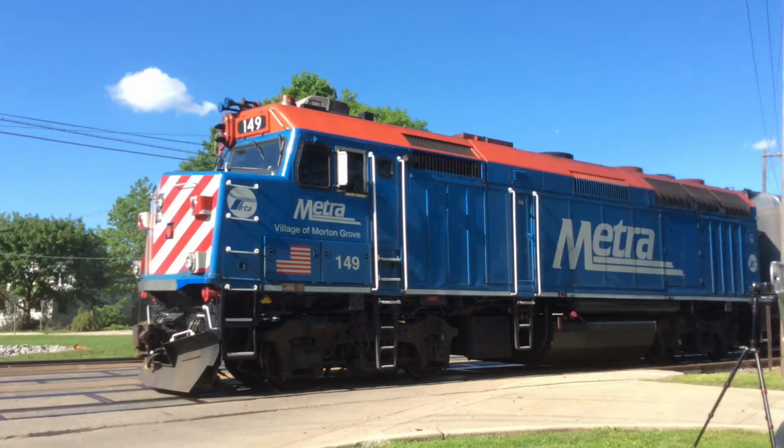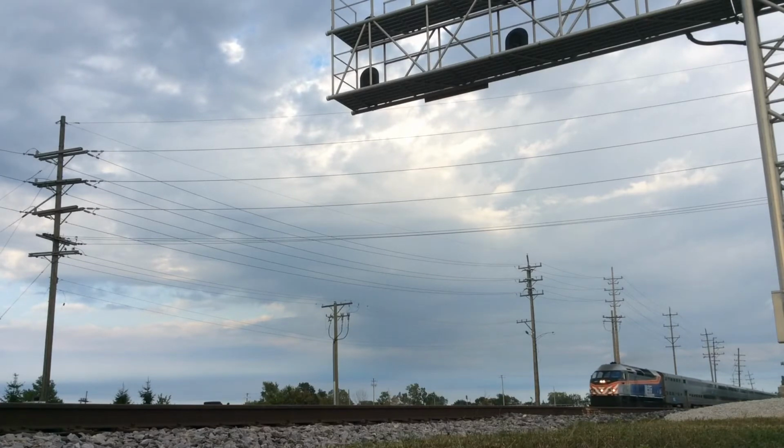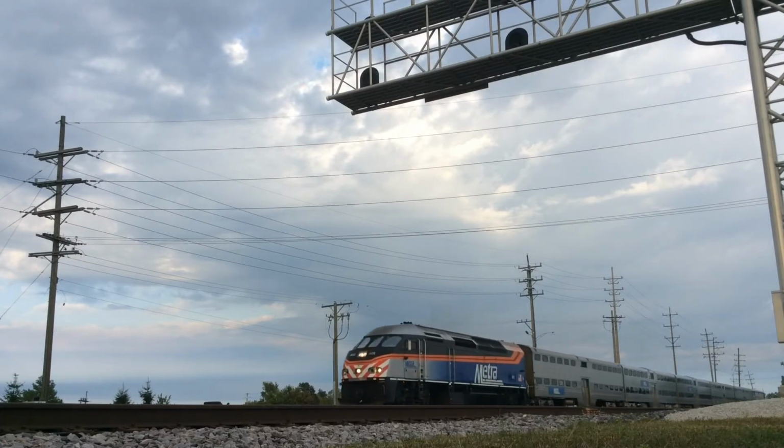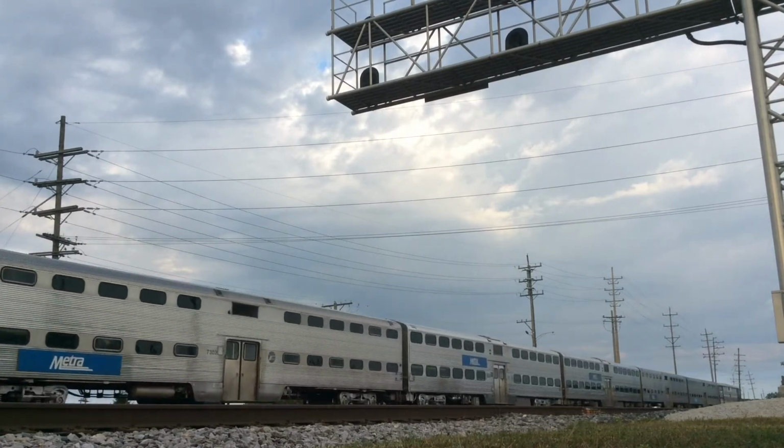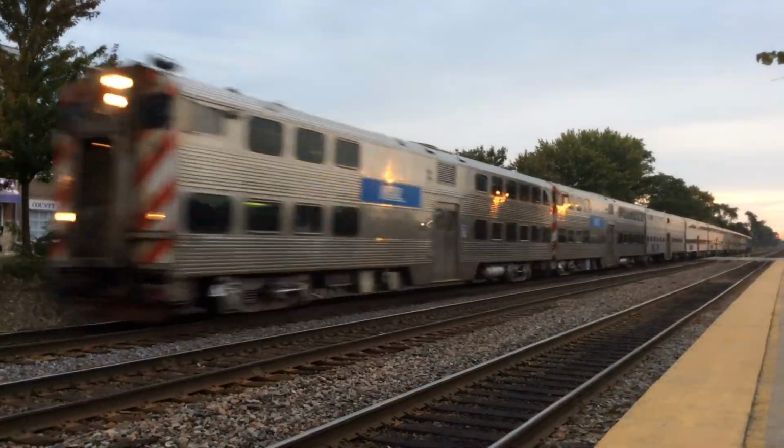Metra is a commuter railroad in the Chicago metropolitan area. The railroad operates 241 stations on 11 different rail lines. It is the fourth busiest commuter rail system in the United States by ridership and the largest and busiest rail system outside the New York City metropolitan area. Now, let's get back to the Metra F40C.